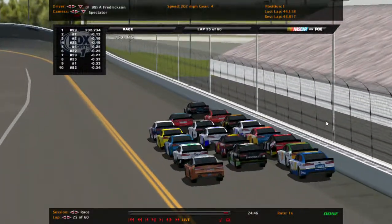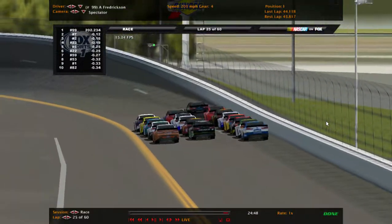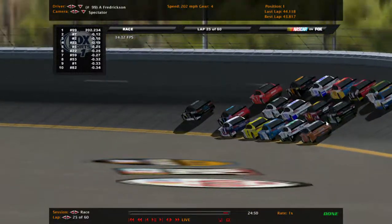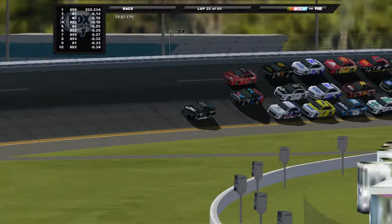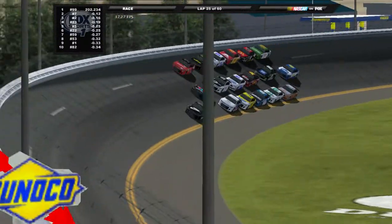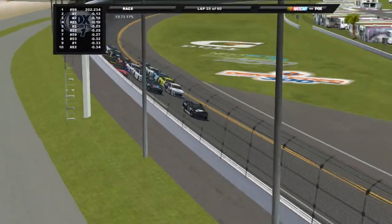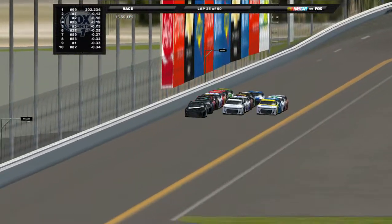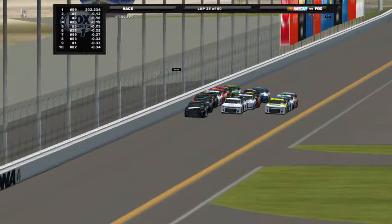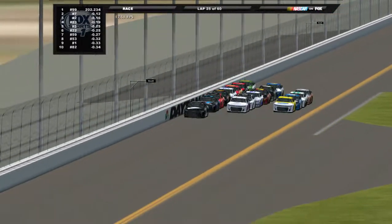Anyways, they're going 202 miles an hour down into turn 1 here for the 25th time so far. Again, the leader's going to get someone into a wreck right behind them, because they're constantly bringing other people down. It's just eventually going to go all bad for that second place car.